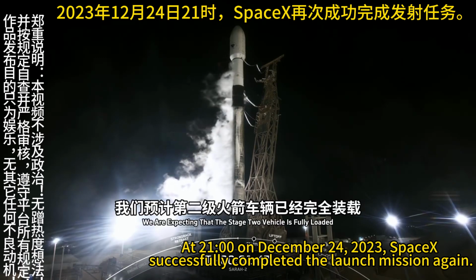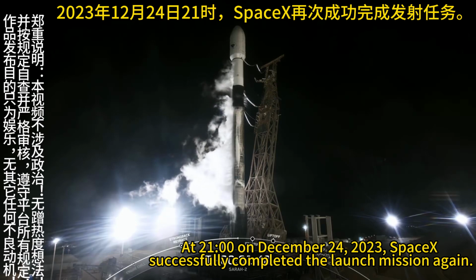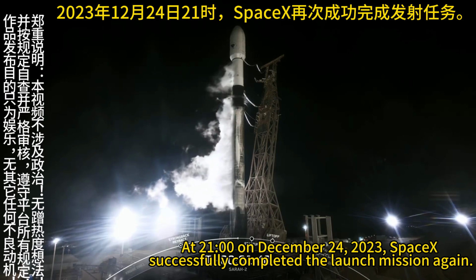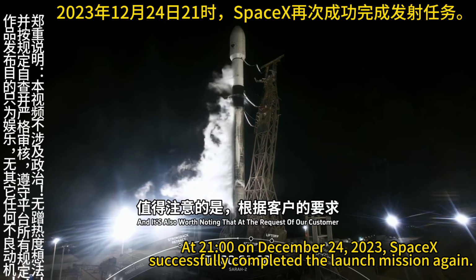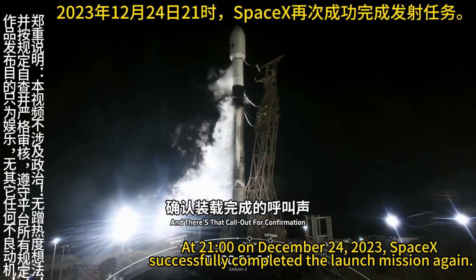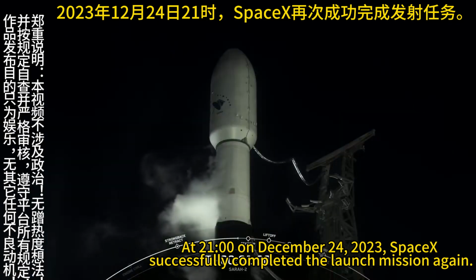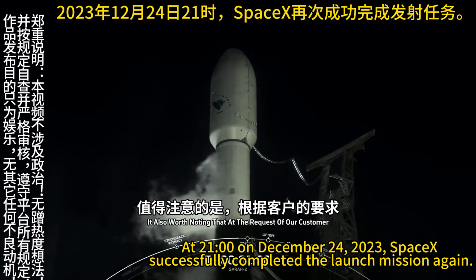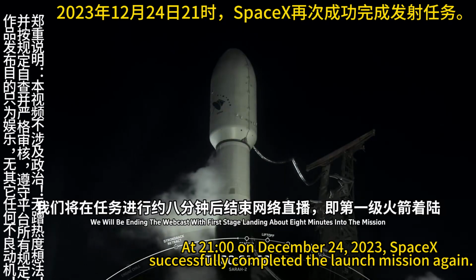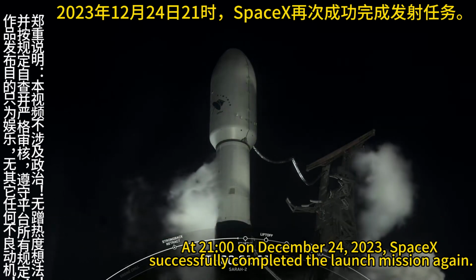Stage 2 LOX load is complete, and there's that call out for confirmation of propellant loading completion on Falcon 9. It's also worth noting that at the request of our customer, we will be ending the webcast with first stage landing about 8 minutes into the mission.